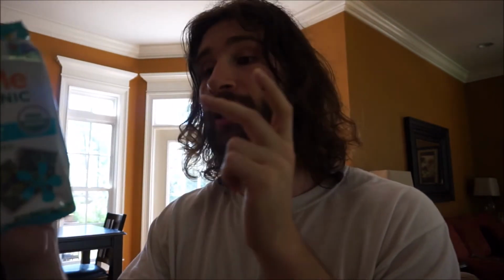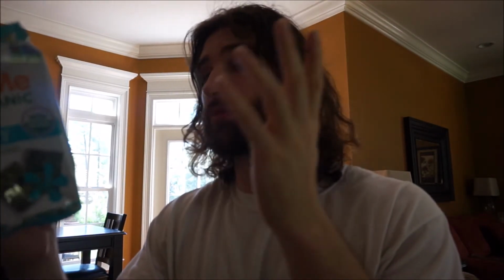I got these at Harris Teeter. This is the only place I've seen them at. There's a couple different brands, and I believe this was the only organic one. Again, a superfood, clean ingredients, very, very low macros here. Another way to get in a different variety of greens.